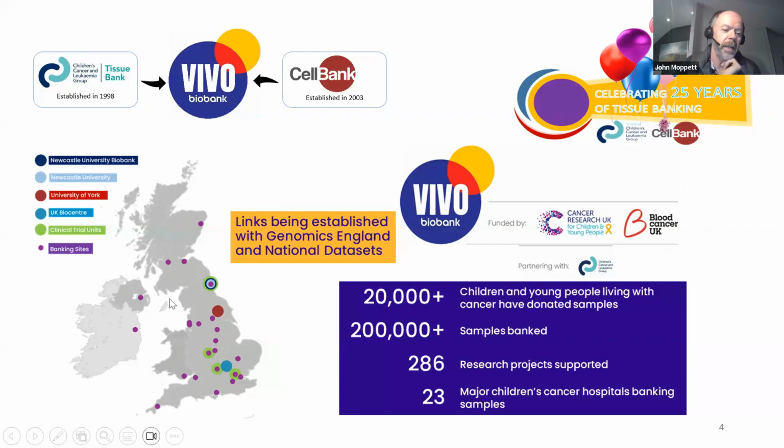On the left-hand side, you can see broadly, just geographically, how it works. The purple dots are our kind of core banking sites. The bank infrastructure is based in 3 places, really. The University of Newcastle, where some staff are based, and the Solid Tumour Biobank is the University of York, where staff are based, and a lot of the data now is in York. And then most of our liquid samples are actually in UK Biocentre, which is a really massive biobank, and we subcontract space from them to store liquid samples.